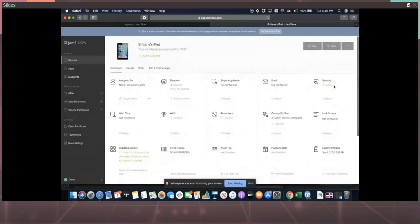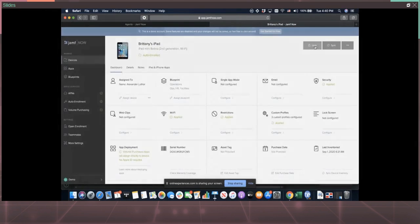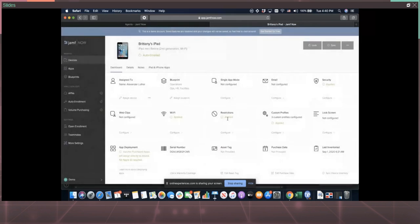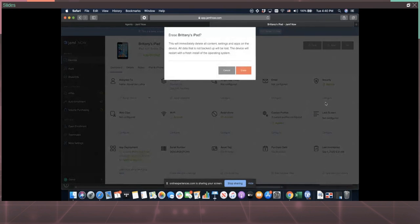When it comes to remote commands, I can remotely lock a device with a custom message. So if I left my iPad at Starbucks and I call my IT provider, which would be you in this case, I can go ahead and remotely lock it to require that passcode. Or if I know I'm never going to find it again, I can just wipe it clean of that corporate data, so none of that data will be compromised.